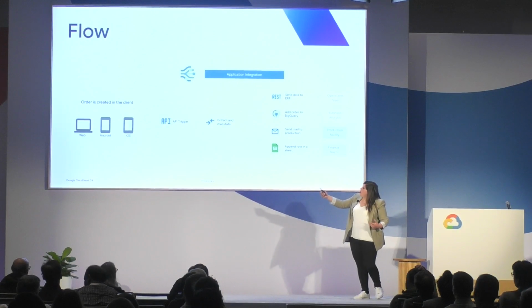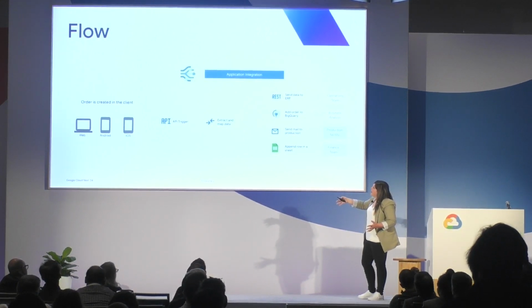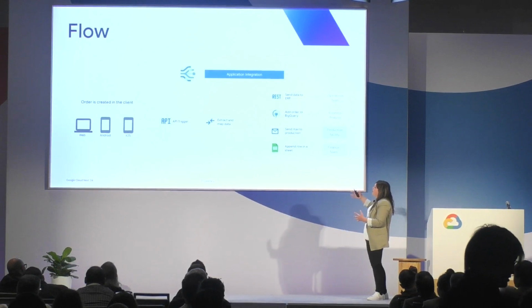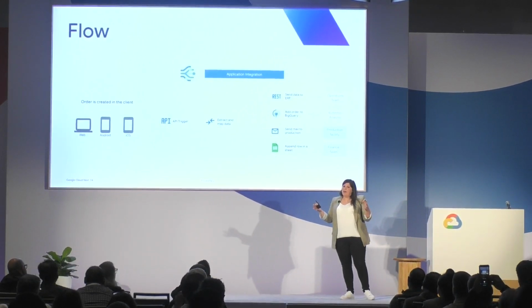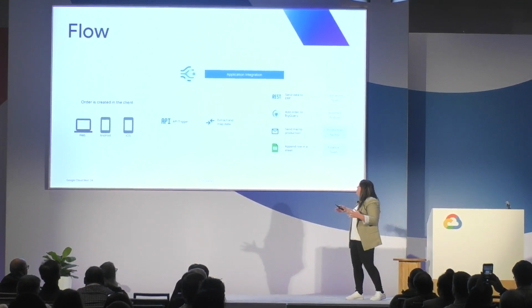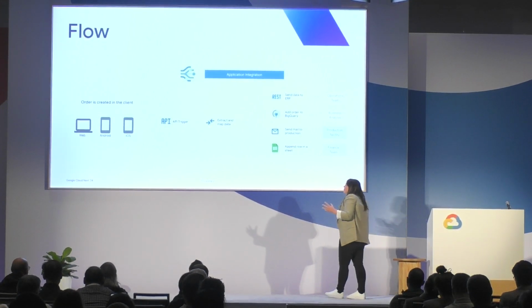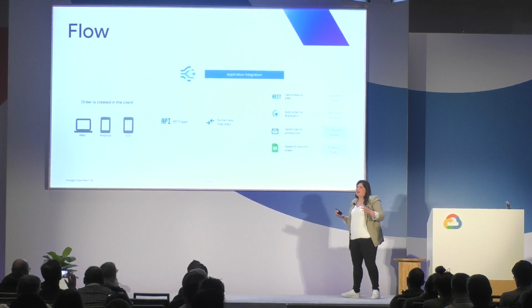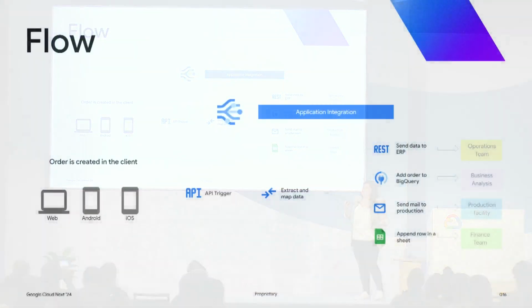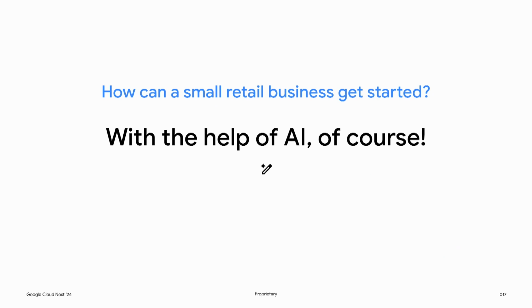So looking now at the whole flow, the automation will look this way. Whenever an order is created in their e-commerce, this integration will be triggered through an API. The data coming from this order will be mapped, processed, and distributed in real time across all the services that this company is using. Now, this looks a bit complex for a small company, like a lot of work. Imagine they have no knowledge of our product or of integration. But you know what? That's not really the case.